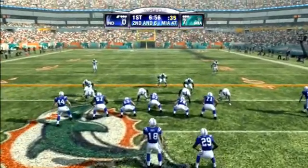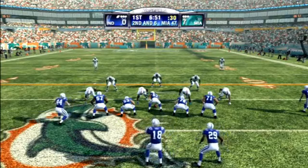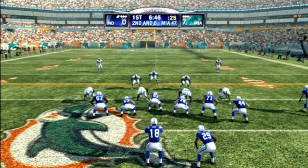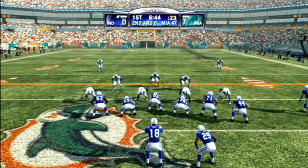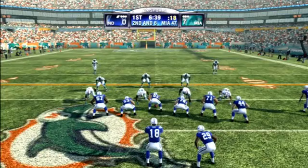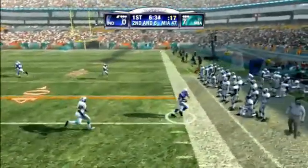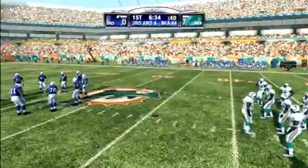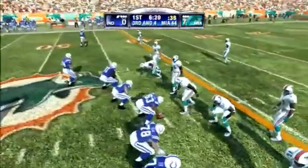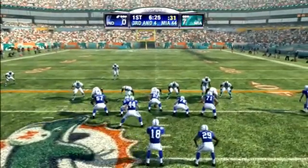Shotgun formation. Manning changes the play at the line. Back to pass. Looks down the field. Catch is made. And not a whole lot of yardage gained on that one, Chris. And that's one of those plays where you leave it up to the receiver to make yardage after the catch is made. When he can't find his way into open space, you'll see plays like that.